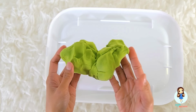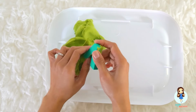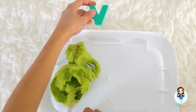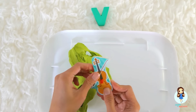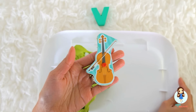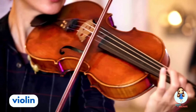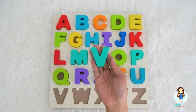What's inside this green Play-Doh? Let's open. It's the letter V. V. Now let's see what's inside. It's a violin. Violin. Violin starts with the letter V. What letter is this? It's letter V.